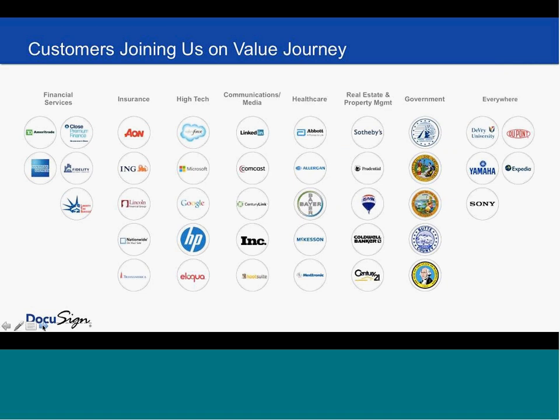Here are just a few of our customers joining us on our value journey. We have customers in every vertical: financial services, insurance, technology, communications, healthcare, real estate, government, and pretty much anywhere else you can think of. Hewlett-Packard uses DocuSign across 148 countries to complete contracts. Comcast uses DocuSign for 1,000 B2B field sales reps on iPads to complete business. Buchanan is the first statewide district attorney's office to use electronic signatures for search warrants.